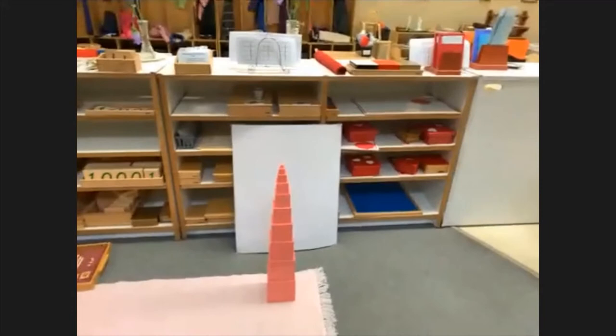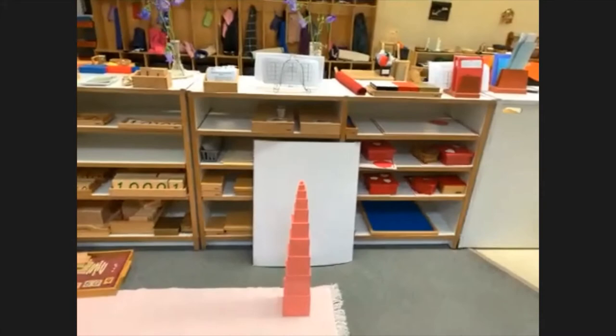Thank you, Lakeisha, for the housekeeping. And I am now in a Children's House classroom. And because none of our parents have been able to come in the building this year, I thought I'd give you just a little walkabout. I hope this doesn't make you dizzy.